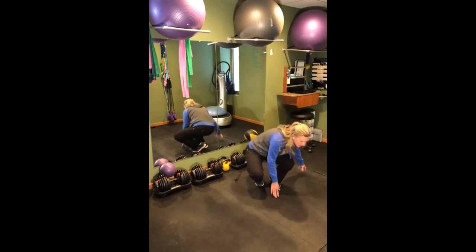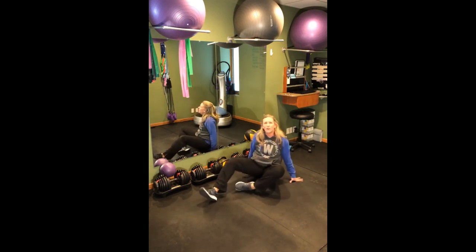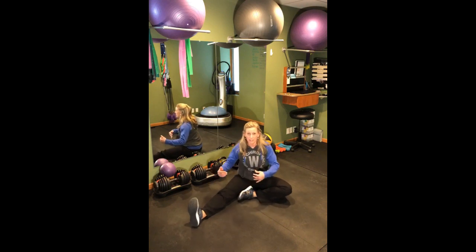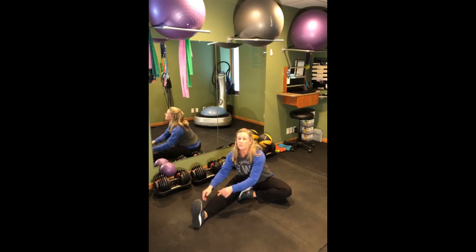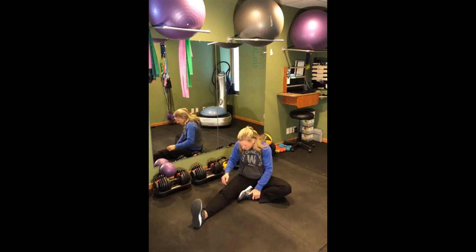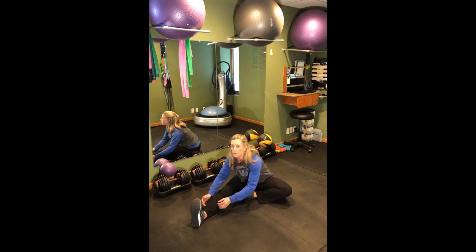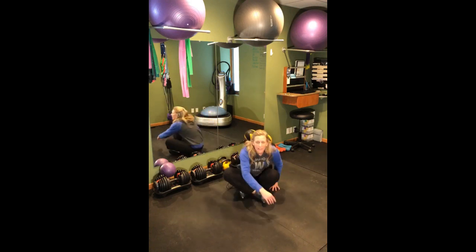Last but not least is another variation down on the floor. We're going to take it down to a seated position, right leg out in front of you, and then again hinge at the hips. We're going to take it down towards your leg, face coming forward, and the biggest thing to remember on this one is that everybody could tuck their head down towards their knee, but we're going for a stretch of the hamstring, so you want a nice flat back. Hinge forward, hold for 30 seconds, come back up, and then repeat on the other side.